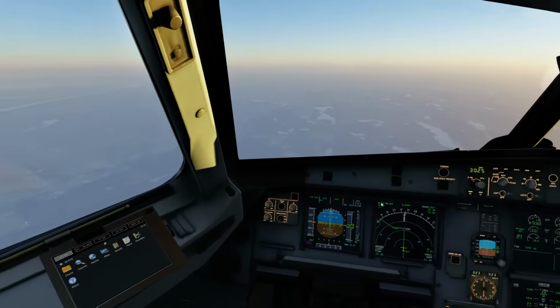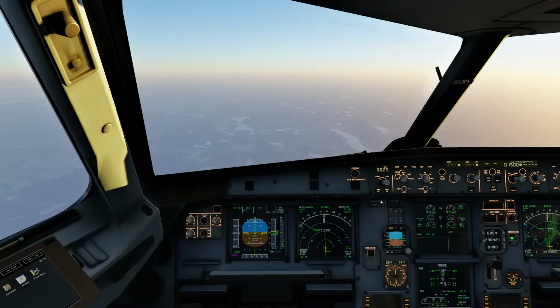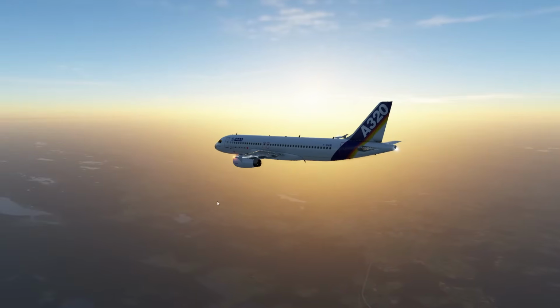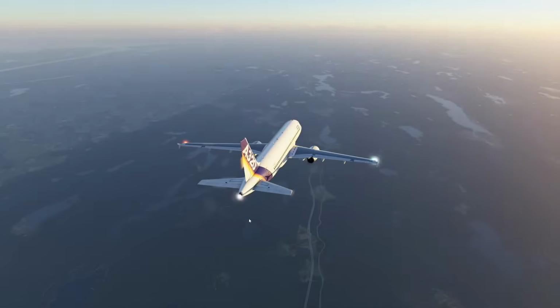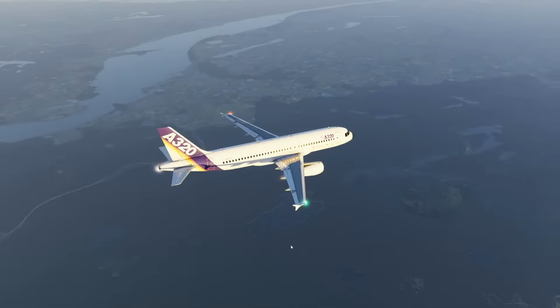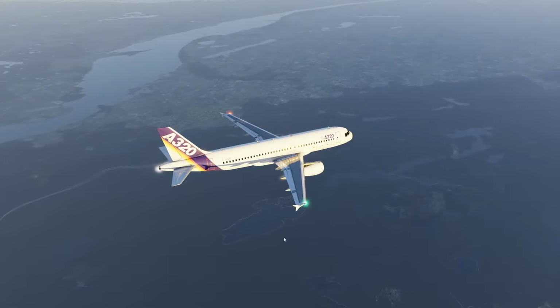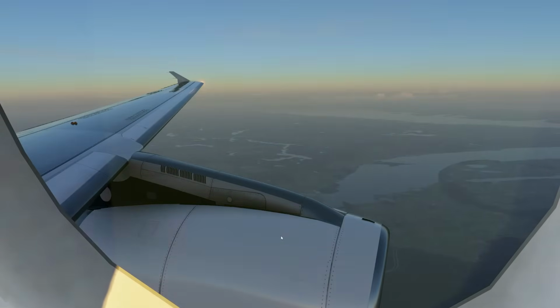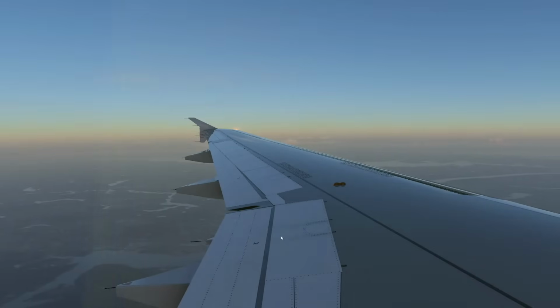It's going to be a really lovely arrival into New York. Look at those sky colors and the sun in X-Plane. There we go. That's a really nice view there. That's even better. Ladies and gentlemen, as we descend to our destination, please note that the landing will be butter. Hopefully.